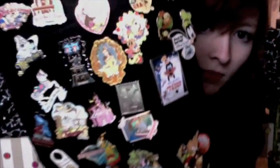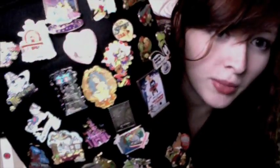Here's the next page. This is a lot of attraction pins, and at the top I have a few princess pins. I'm not really into the princesses, but yeah, this page is mostly attractions.